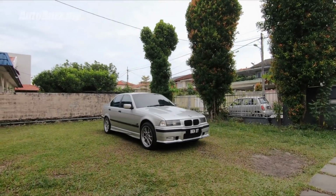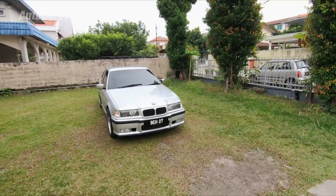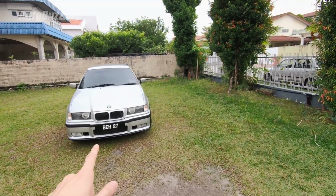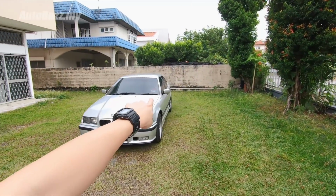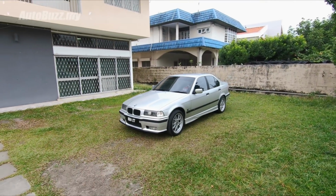So anyways, in this video, we're going to do two things. They're both mechanical, and one of which is already in the boot of this car. But I'm not going to show you right now. We're going to drive to the shop and we're going to do the proper unveiling there.